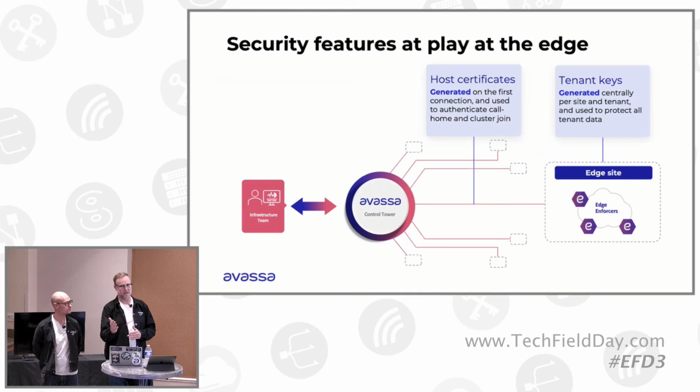And the second thing is that for each tenant, for each user that deploys applications, we generate keys to protect their data and actually protect the data passed between the applications in our version of a service mesh, which is a VXLAN and WireGuard combination. So each tenant has keys specific to them, so we can have deep isolation between tenants. We can protect them from looking at each other's data.